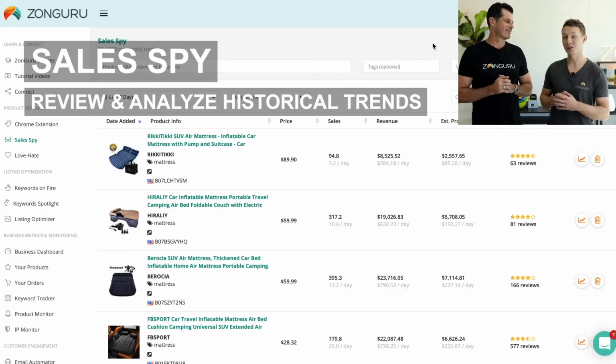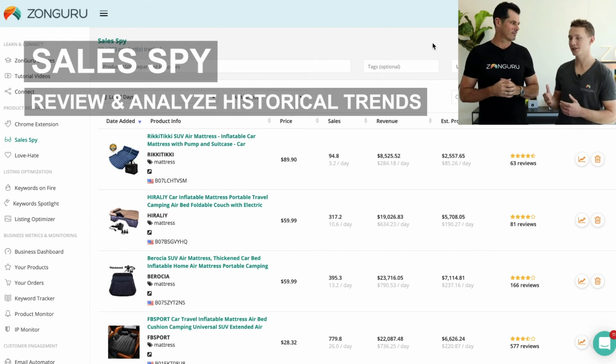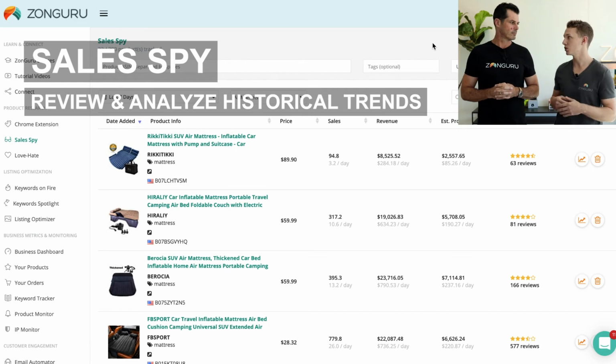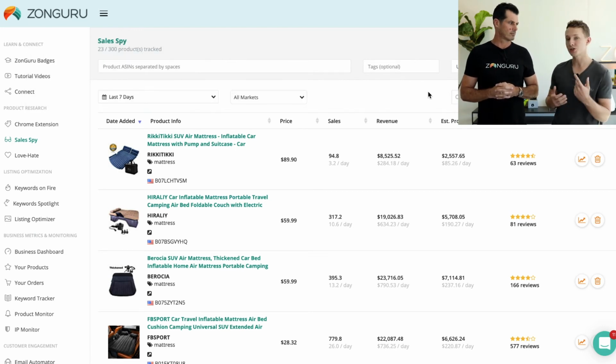Yeah, absolutely. So we're inside of Sales Spy, and as John said, this is a great tool because it allows you to see the historical sales data. The Chrome extension is giving you snapshots based on the data at the time you're running the search. Sales Spy takes those snapshots day over day so that you can actually understand how that product has sold since it made its first sale on Amazon. So not only is this good for understanding the seasonality of the product, but it's also a good way to understand how consistent the seller is able to stay in stock.